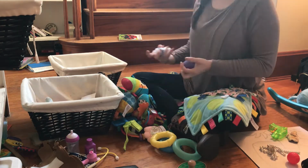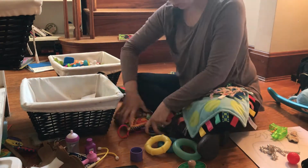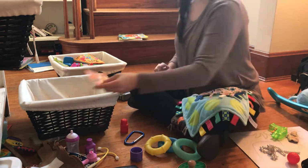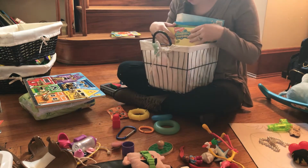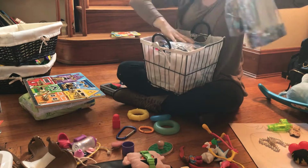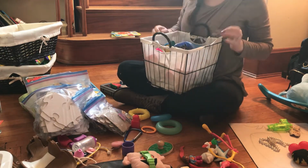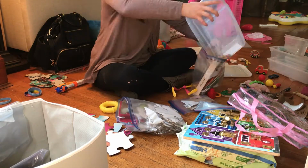But anyway, the first thing that I'm going to show you today is me just going through everything, sorting it into piles. After that, I will show you the after and how everything is organized, and I will explain where we put things and why, and that sort of thing. So here we are. I'll let you listen to a little music while I go through things.